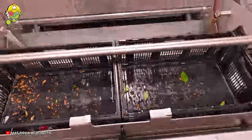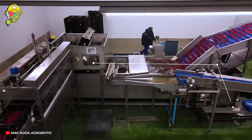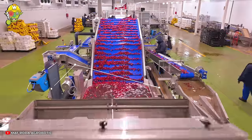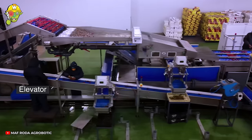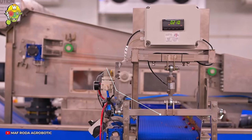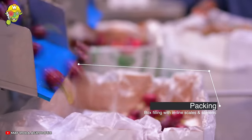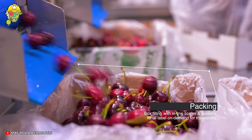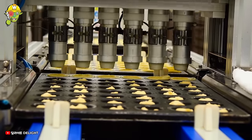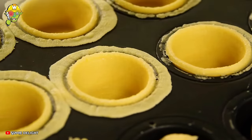The cherry is a high value added fruit that is sorted and packaged over a short season lasting several weeks. Production must be conducted extremely delicately in order to guarantee fruit integrity and high volumes of healthy fruit. Tarts are thought to have been a product of medieval pie making. With a crispy crust and rich egg filling, egg tarts have become an essential dessert worldwide.